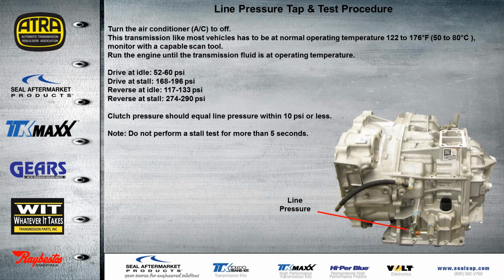Now the procedure here is for the check-in line pressure, which is located right there by the cooler line fittings. It has to be at operating temperature. Turn the AC off. You're going to have to monitor the temperature with a capable scan tool. Basically what we would do here is compare the line pressure to whatever clutch pressure you have on one of the other taps, and they should be within 10 psi. That's according to factory specs. I like to see it a little bit lower than that, but 10 psi is what the factory specs say you can have a difference of.